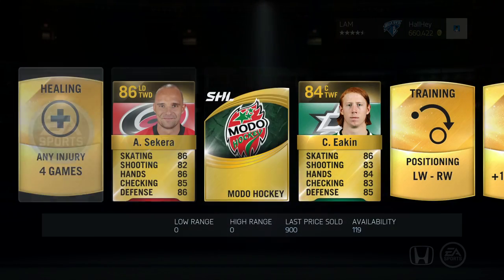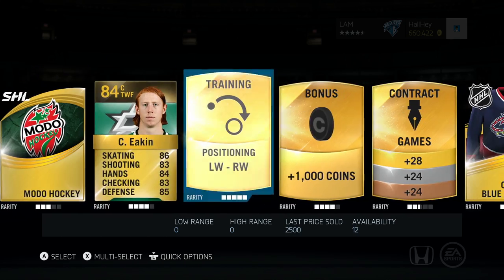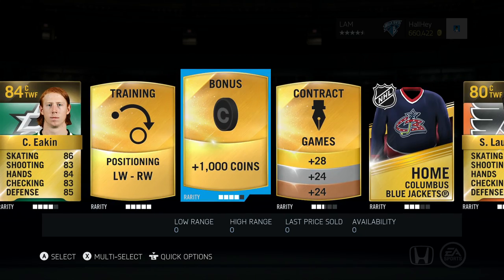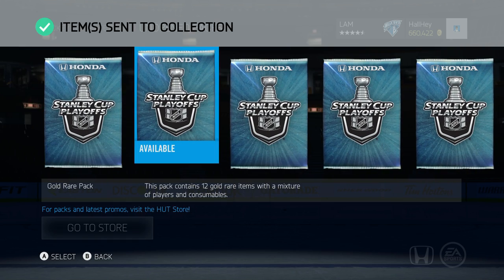All right. So third pack here. We got Andre Sekera. We got Cody Eakin. He was in the IIHF tournament. I know I'm butchering that right now. But Andrew Shaw, that's not too bad. Send all to the collection once again. There's some pretty good consumables, so it's not too bad. So we got 7 more packs here, I think. Let's keep opening them up.